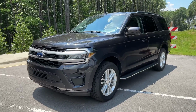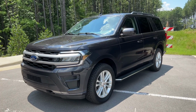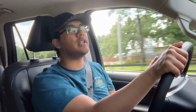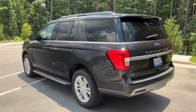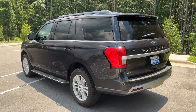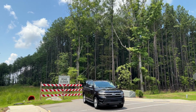So one of the things you have to keep in mind, especially compared to the Tahoe, is the fact that this body style of the Expedition has been around since 2017, so this is about 5 years old now. It's probably due for a redesign, maybe for the 2024 model year, but we're not sure about that. Whereas the Tahoe and the Suburban, the Yukon, the Escalade, all of those vehicles got a full redesign in 2021. So that's going to be the newest type of vehicle in this segment.